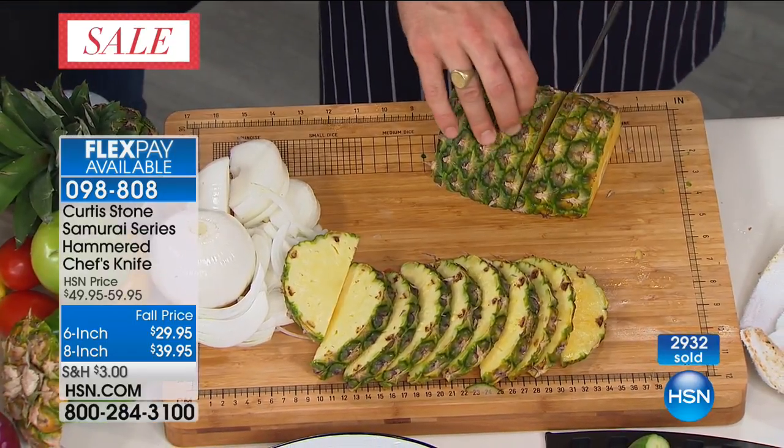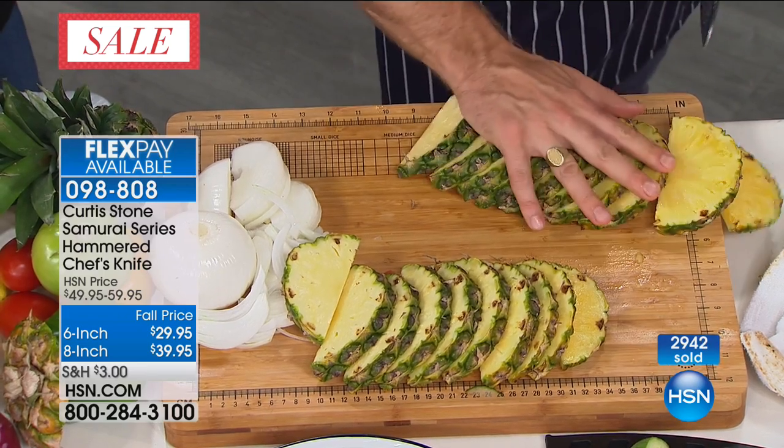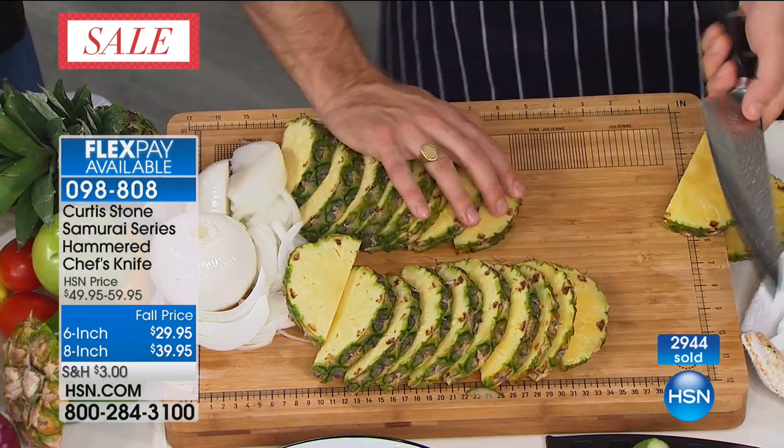And you know what? It's really difficult to go through the rind of a pineapple. Yeah, well, not when you have the right knife. It should just be like that, and that's what's so beautiful about it.